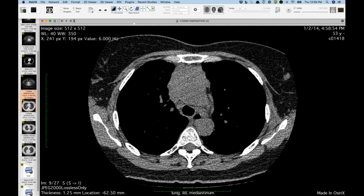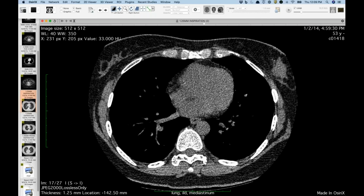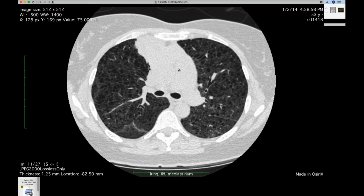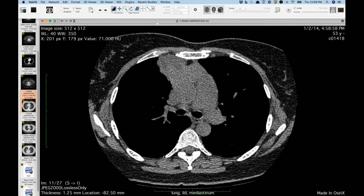This certainly doesn't look like a lymphangioma or lymphangioleiomyoma. It's too solid. And it was getting bigger. And so they actually took this to surgery, or they did a biopsy and they're going to take it out, but this turned out to be a thymoma in her anterior mediastinum.